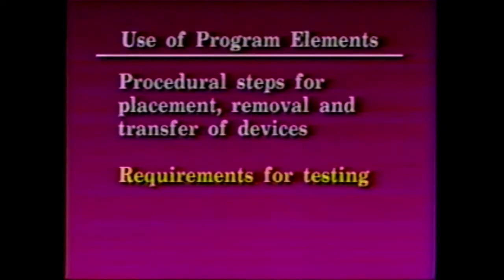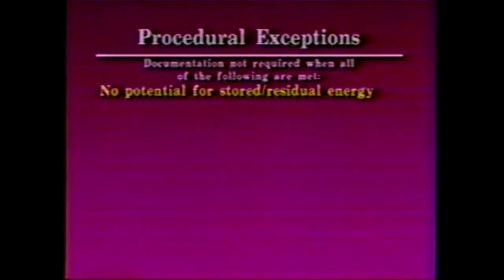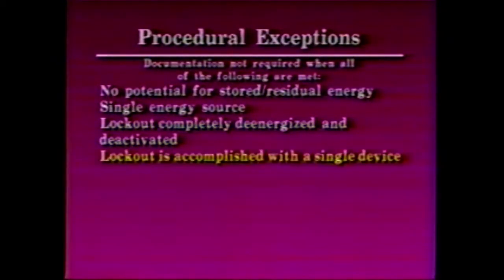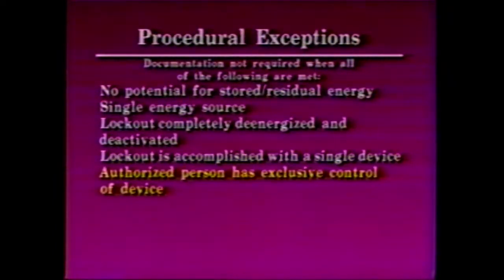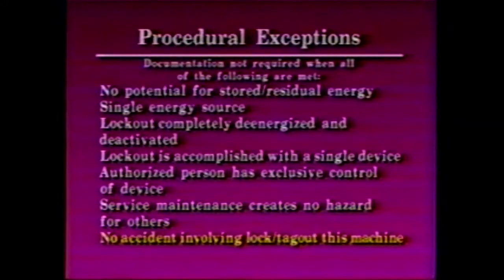Each machine or piece of equipment must have a written procedure for the control of energy, except where all of the following conditions are met. There is no potential for stored, residual, or reaccumulation of stored energy. There is a single source of energy readily identifiable and isolated. A lockout will completely de-energize and deactivate. A lockout is actually accomplished with a single device, which is under control of an authorized employee. Service or maintenance does not create hazards for others. No accidents took place on this particular machine or equipment.